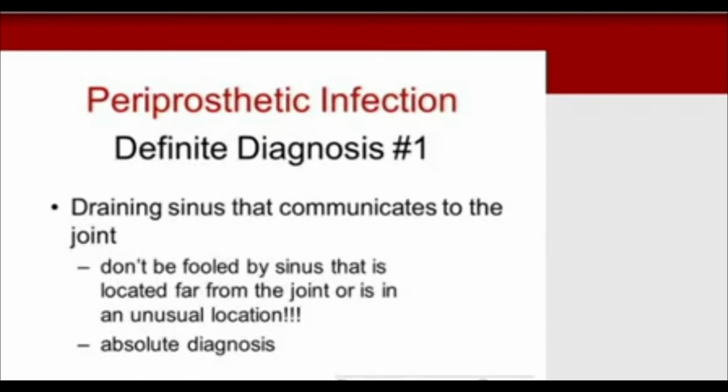Periprosthetic infections, you'll see this on the test question. The definite diagnosis, number 1, based on the international consensus meetings, is a draining sinus that communicates to the joint. If you see a draining sinus, that is a chronic infection. That is an absolute diagnosis. It doesn't matter what the rest of the test question shows. If you see a draining sinus, that's a chronic infection, and you treat it as a chronic infection.